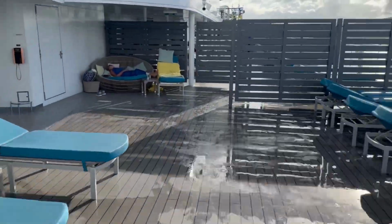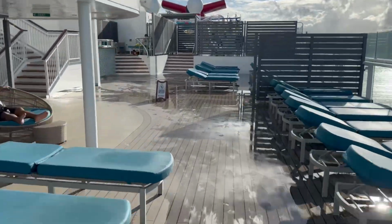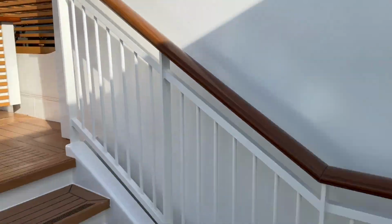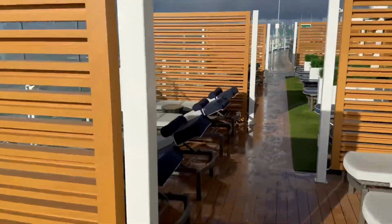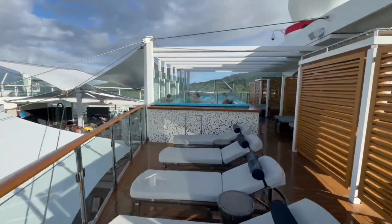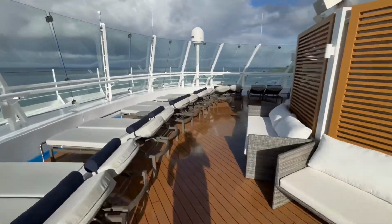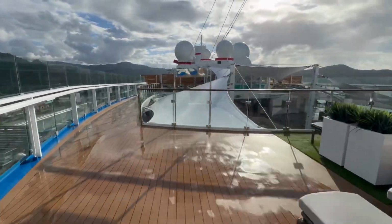Now, Loft 19 is at a cost, and it's a pretty substantial cost, in my opinion. But you get your own private cabana. Now, you can rent these by the day if they're available, or you can rent them by the week. I've had some very generous coach cruisers invite me to their Loft 19 experience in the past, and I must say it is very nice. They bring you fresh fruit, a bottle of champagne every day. You have access to that pool that nobody else has. I'm just kind of zipping you in and out of all of the cabanas here and all the loungers and such that they have available to you.